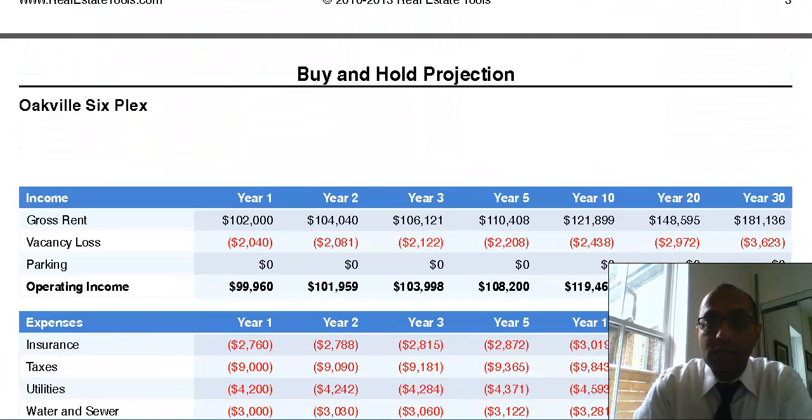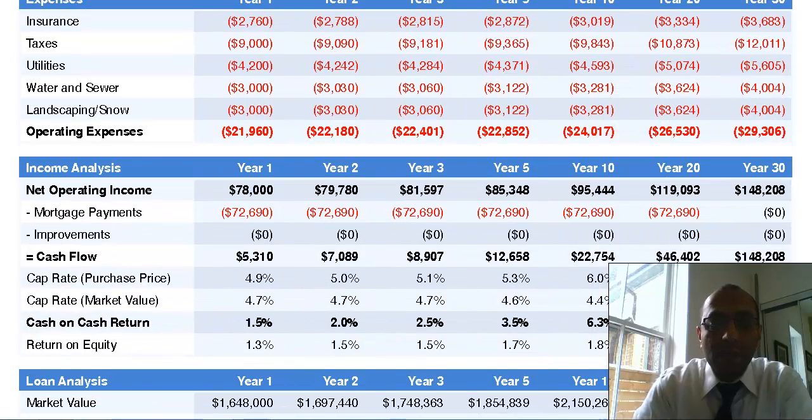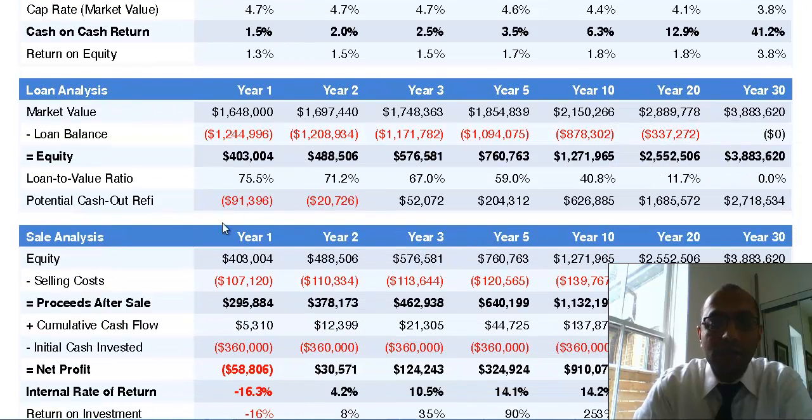On the next page we have a buy and hold projection. This is very, very involved, but what I want you to do is pay attention to this figure over here. Potential cash out for refi. This is one of the main things that I look at. You want this available to you in year 3 or earlier. Because if it's in year 3, that means that if you hold the property for 3 years, the property becomes profitable for you. The loan to value ratio, you see that it's actually dropped to 67%. So there's $52,000 that you have available after your initial investment is taken out. So that's the number you want to pay attention to.